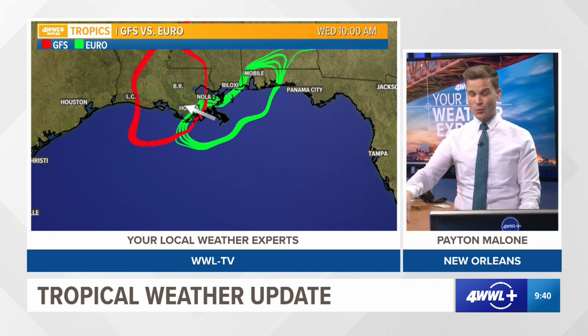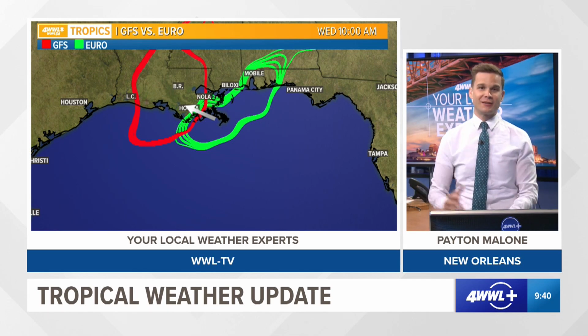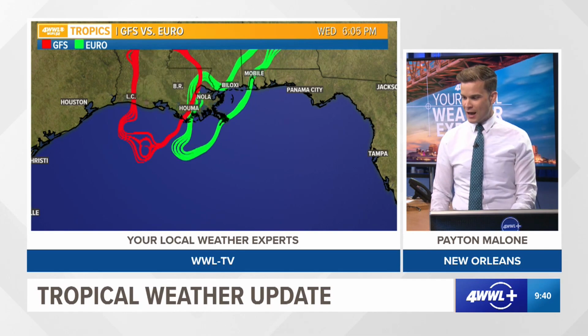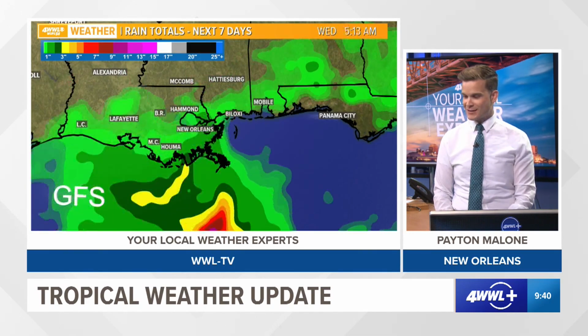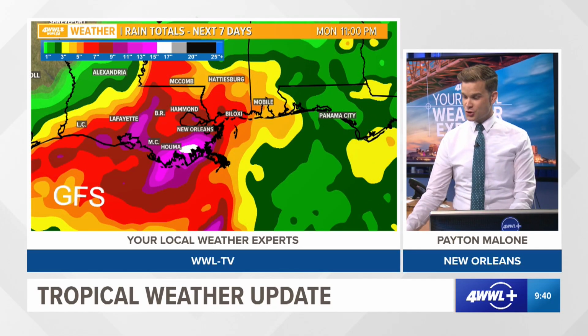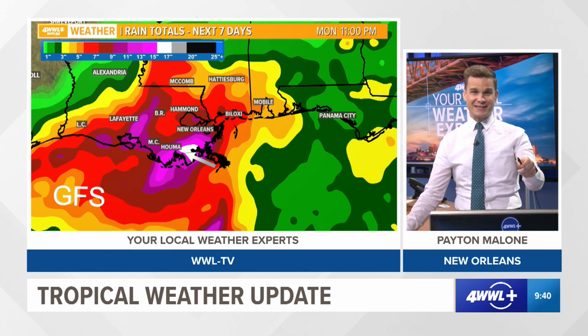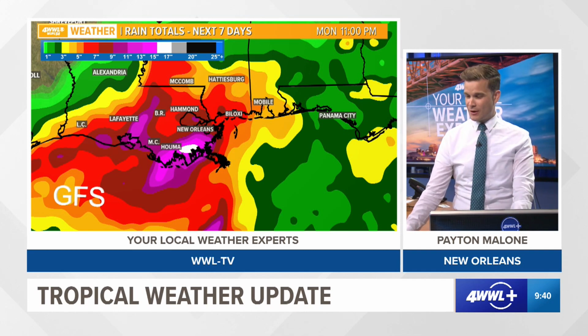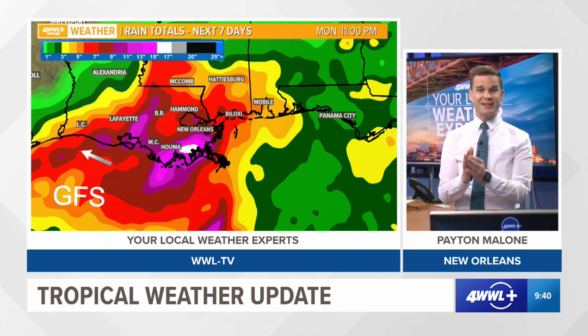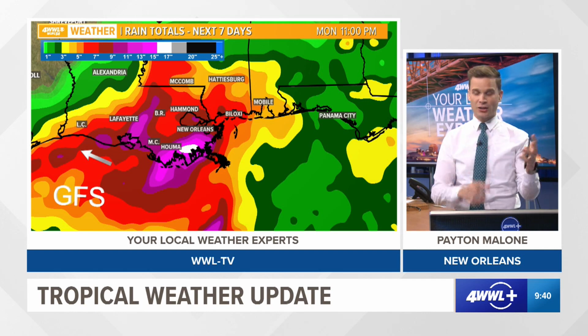And keep in mind, either one of these scenarios is possible at this point. With such an unorganized, messy system, both models are trying to guess what exactly is going to happen. And as I mentioned, they do produce vastly different scenarios. This is the GFS model, the one where the low pressure tracks more into Louisiana. Notice some of these rainfall totals going over the next 7 days, it spits out some pretty big rainfall totals. You can see there in the white, that's models depicting 15 plus inches of rainfall. So that's the solution that develops a low and moves it into Louisiana.